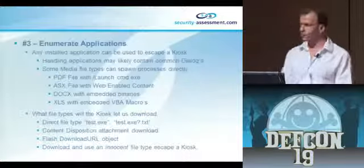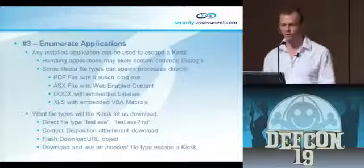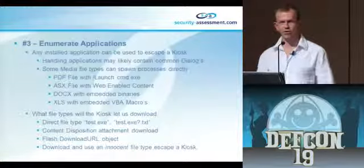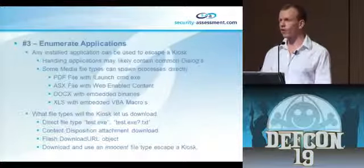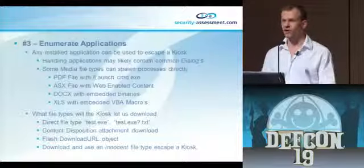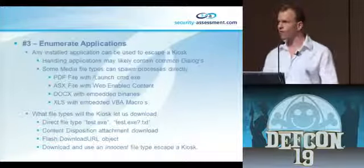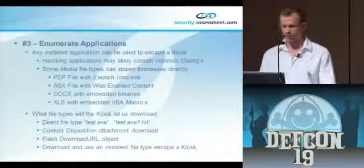The third thing I do is I try and enumerate all of the applications that are installed. So I look to see if there's a PDF reader installed. Is Office installed? Microsoft Media Player? Is anything installed on the kiosk that I can potentially leverage to pop shell? So can I load a PDF file which will then load cmd.exe? Can I load an Excel file which will have an embedded cmd.exe inside of it? You know, all these file format tricks. Can I use another handling application to escape out of the kiosk shell?